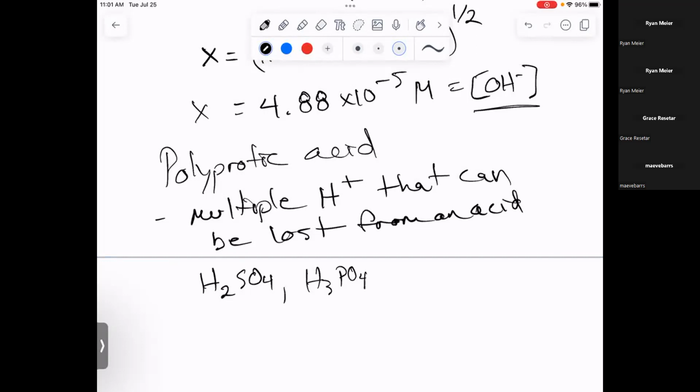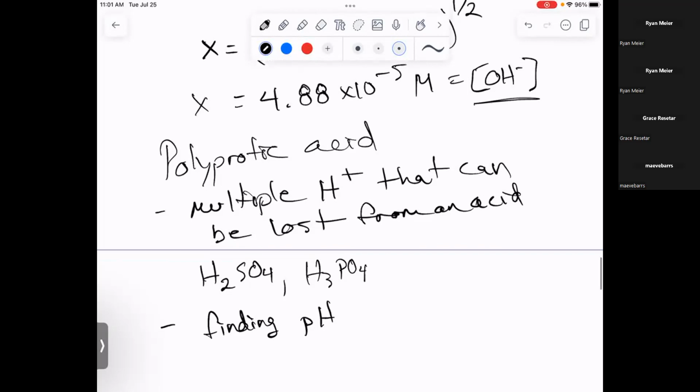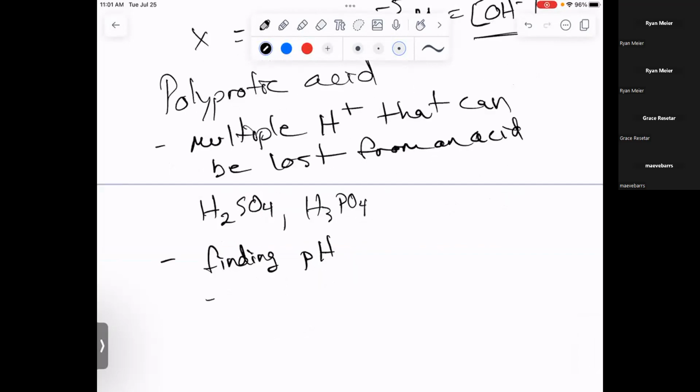Now, finding pH for polyprotic acids. Most of the time, it's actually no different than finding the pH of a single, what we call a monoprotic acid, which has just 1 proton, doing the same calculation we did for HF, the first example of today. And the reason it's going to end up like that most of the time has to do with what happens with Ka values for these polyprotic acids.